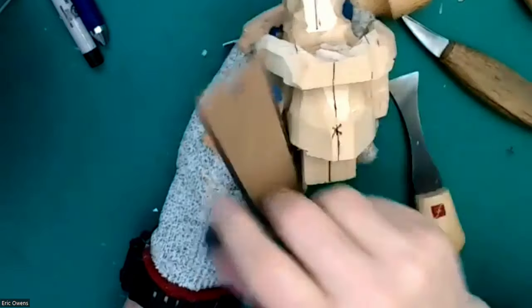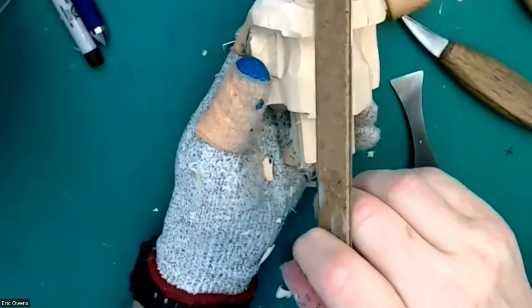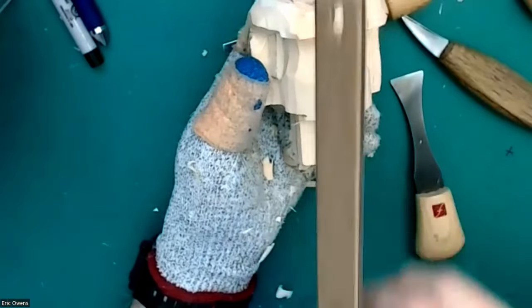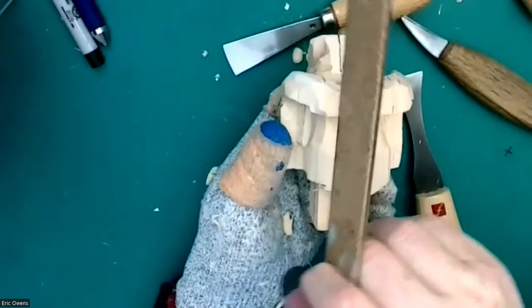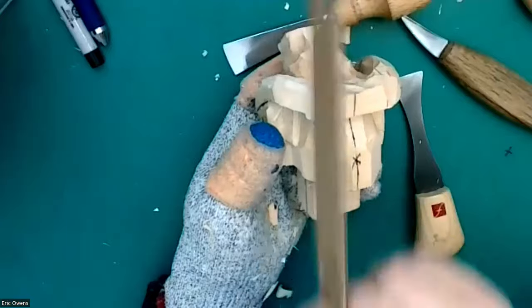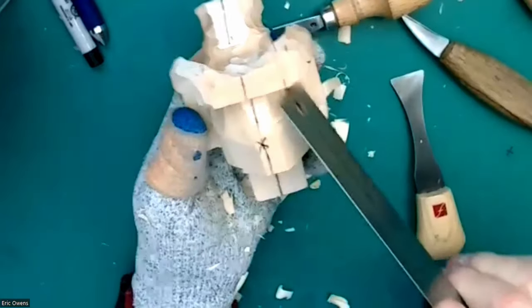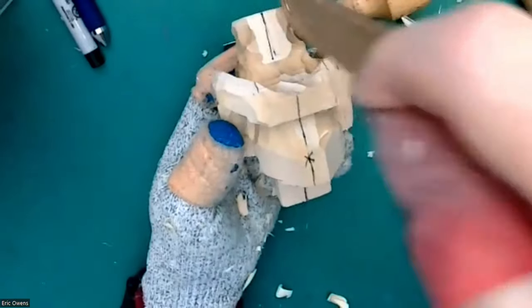So if I follow that, my hands are in the way, sorry. I follow that up as much as I can. The hat and the head should match. You can't see that, can you? They should match just like that. So what angle I got going in here comes out here. What angle I got going in here comes out here.